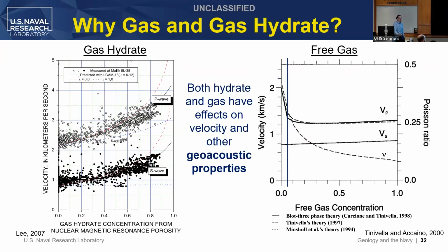So why does the Navy care about gas and gas hydrate? Well, it goes back to those geoacoustic properties once again. So here we have a plot of gas hydrate concentration versus the velocity in the sediment. And as you go to higher and higher concentrations, your VP, your compressional wave velocity, shown up here, increases, right? So understanding the concentration of methane within your sediments is important to understanding the acoustic propagation velocity.